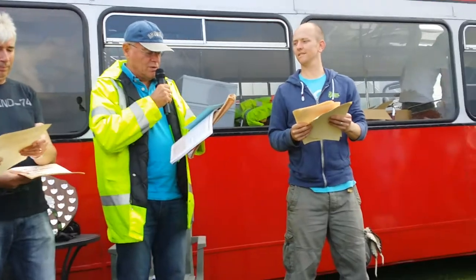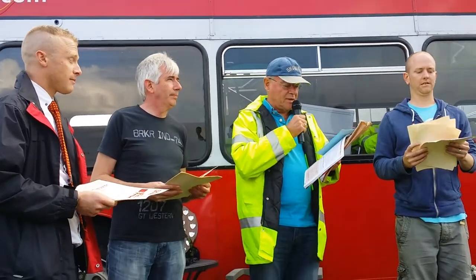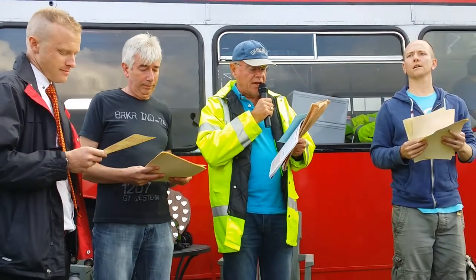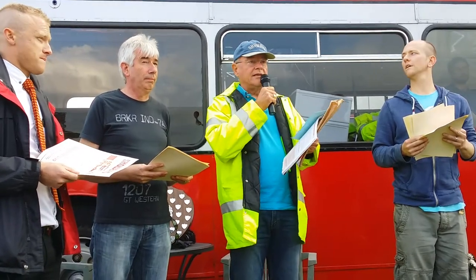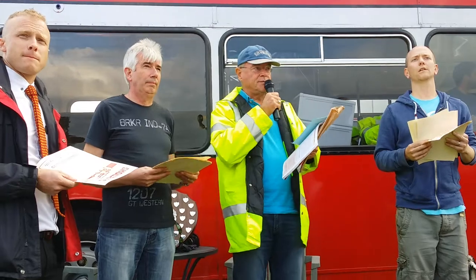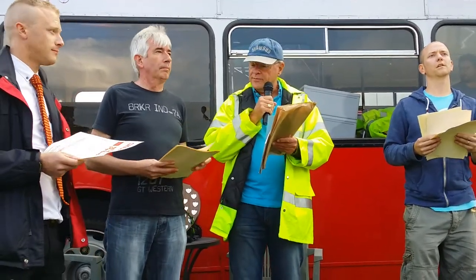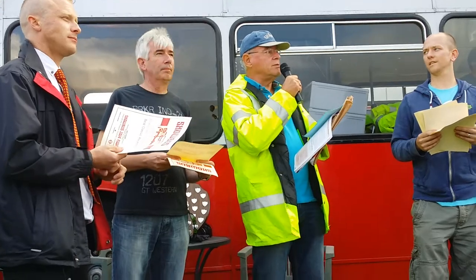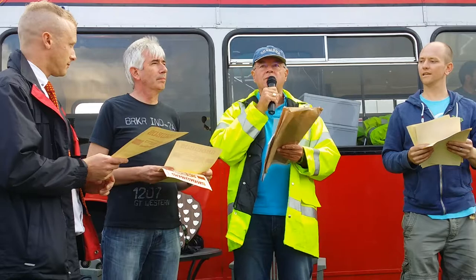On now to a rather special prize today with all the Routemasters here: the prize for the best classic Routemaster. Entry number 306, that's RM291. Robin Ward, is Robin here? Anybody with Robin? With the people moving over there? No? We might have to hang on to that one and put it in the post.